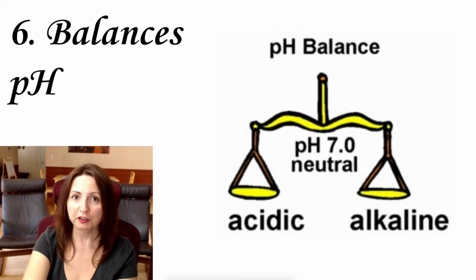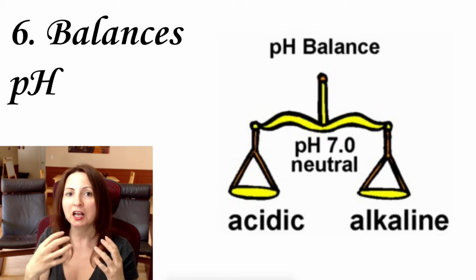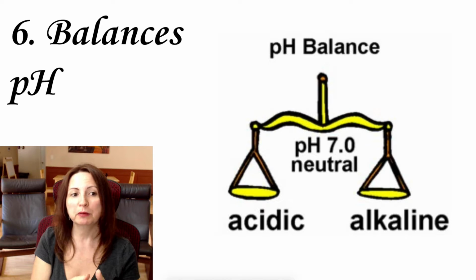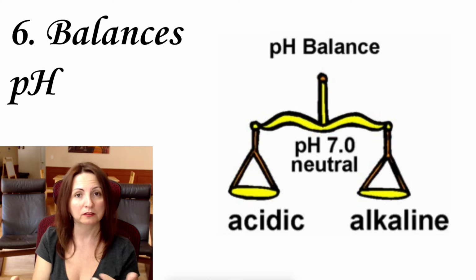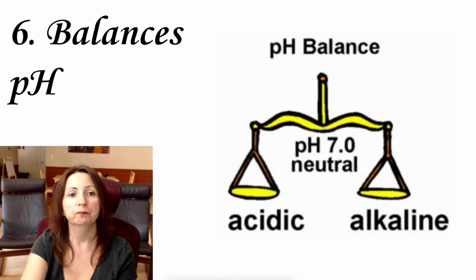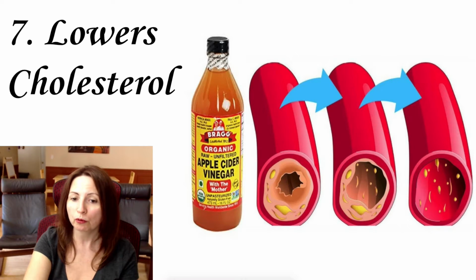Now, another benefit, it balances your body's pH. Acetic acid is basically the primary component in apple cider vinegar, but it actually has an alkalizing effect on the body. So again, if you drink the water with the apple cider vinegar, it's going to definitely balance your pH. Sometimes you don't even have to drink it. If you have a salad, instead of lemon, which also balances your pH, put some apple cider vinegar, and it's going to definitely balance your pH, okay?